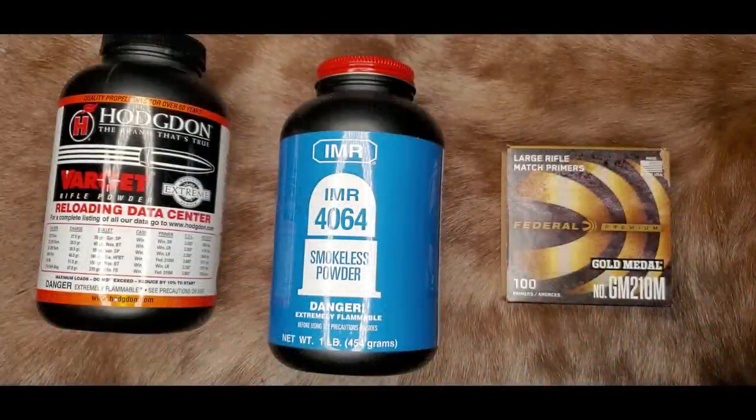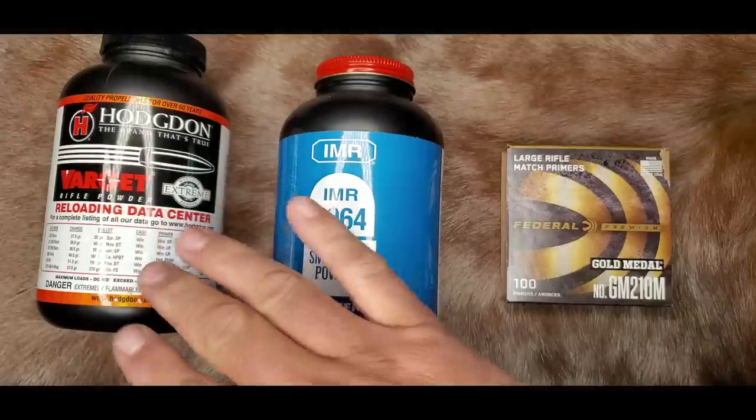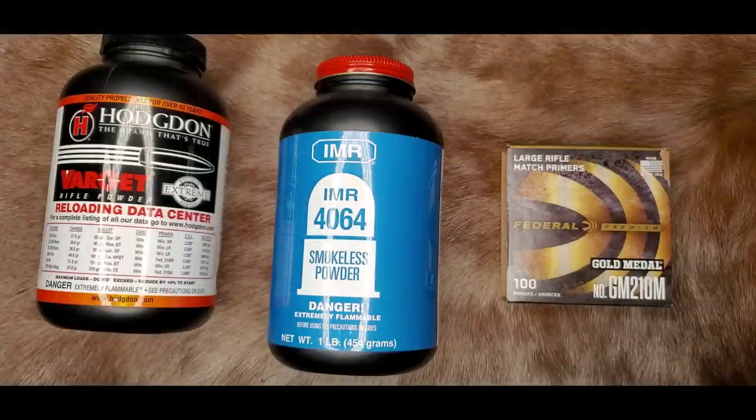The 35 Whelen is very easy to load for, and like the 30-06, it likes many different medium burn rate powders. You can't go wrong with 4064, Varget, Reloader 15, and powders like that with a 35 Whelen. But for some reason, I seem to get the best combination of accuracy and velocity with IMR 4064 and Varget when I'm using my 200 to 225 grain loads.